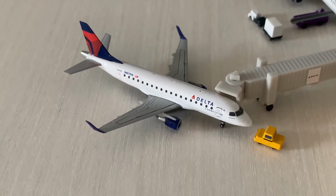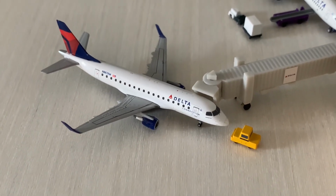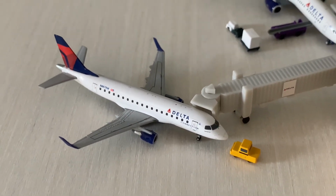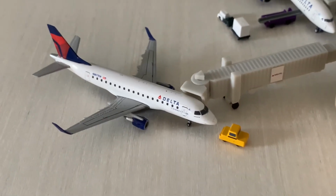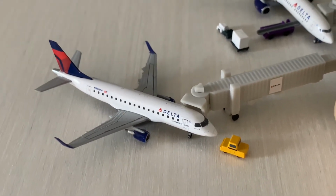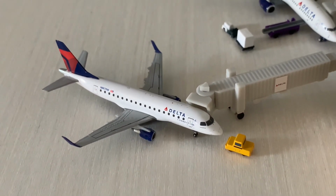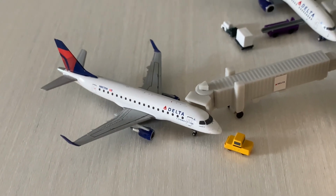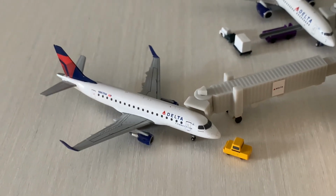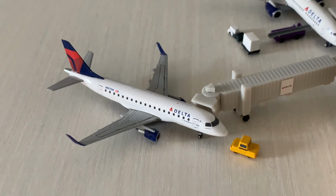Next right here, just about to push back, we have a Delta Connection Embraer 170. This guy arrived in from Washington Reagan, would have been, I guess, the day before, because this is actually an overnight flight, an overnight stay at the airport. And he's going to be heading back out to Washington Reagan. He's just about to push back here. But yeah, Washington Reagan, kind of an interesting service, still going strong. It's just Delta's random one, like non-hub route out of such a small airport like Lexington. So I think that's a really cool service and I haven't shown it off in a while.